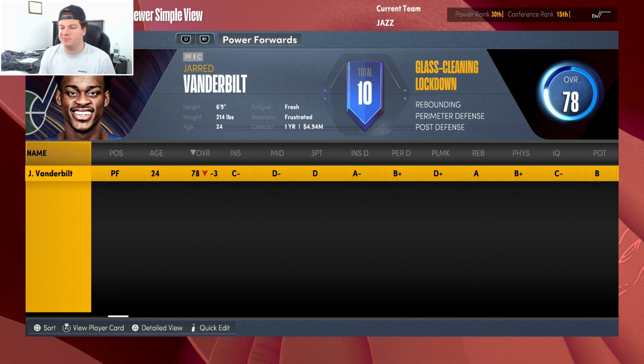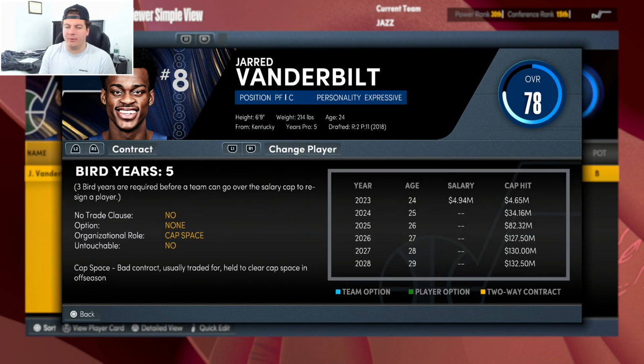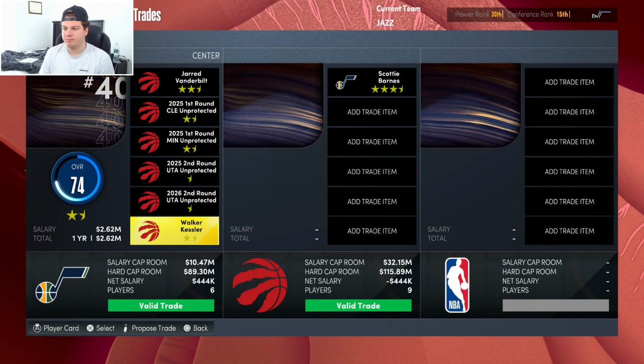I think Jared Vanderbilt's probably still somebody just because you believe in an expiring contract here. And the whole thing where he gets all pissed off, or whatever the hell 2K wants to call it. Yeah, he doesn't want to be here. So I know I could re-sign him still anyways, but we'll find a trade.